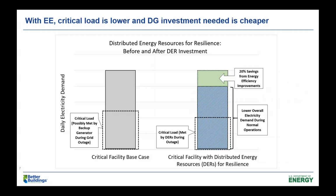To illustrate these points, I wanted to share this graphic from a recent publication that represents electricity needs of a fictional single critical facility before and after investing in efficiency and other DERs for resilience. On the left side here, the gray box is meant to represent some average daily electricity demand during normal operations. The rectangle outline in the bottom half of the box illustrates a subset of the normal energy demand that's been identified by the facility manager as critical load, or the energy services that are most important to continue providing even when the grid is out.